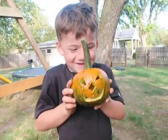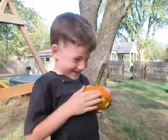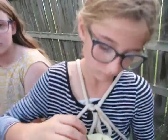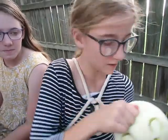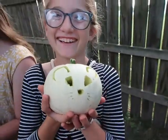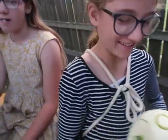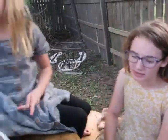Let's see. Do you like it? It's so cute. Okay, Minnie, let's see yours. How does it look? Oh, it's a cute little mousey. You like it? Very cute. Thank you, Mom. Did you clean the inside out?